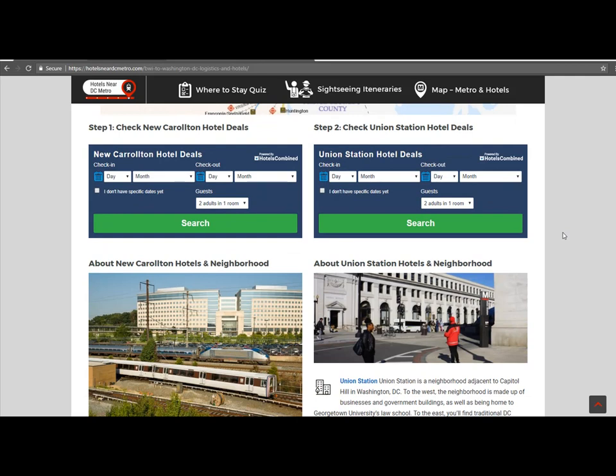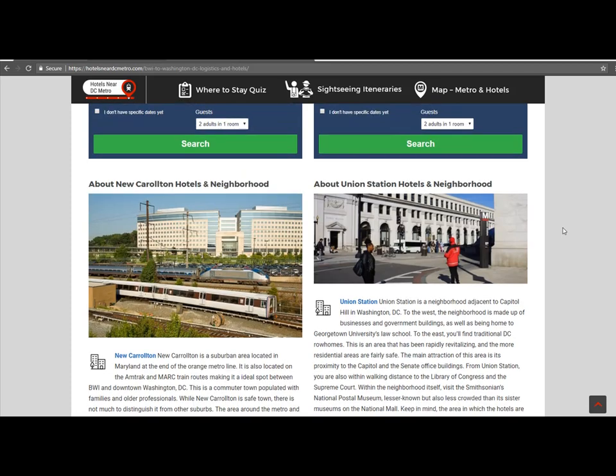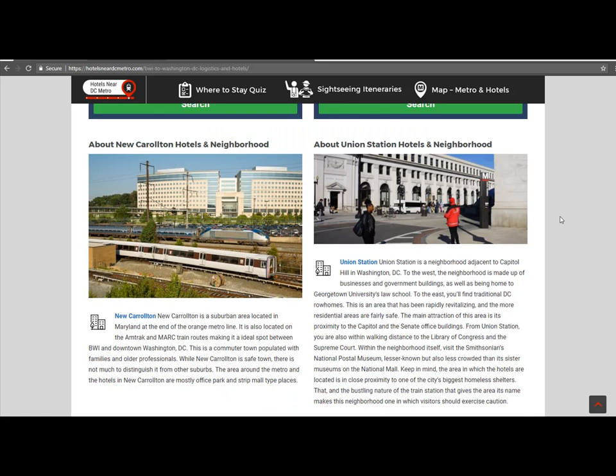So that first station is the New Carrollton station. This is located in the Maryland suburbs of Washington, D.C. There's one hotel within walking distance to the MARC train and the metro. So basically you could get off the MARC, check into your hotel, then walk back over and hop aboard the metro into Washington, D.C. and use that daily to get in and out of the city.